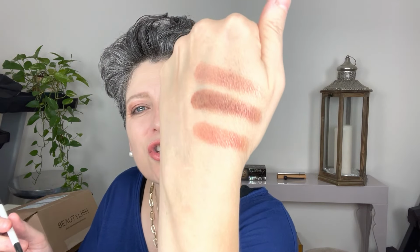But there's definitely more shimmer on this. And it's not called shimmer, more sparkling, more light reflecting, because there's no shimmer per se. You see the gold sparks in there? And this one is just light reflecting without those gold sparks. This gold sparks remind me of the new Chanel La Comète lipsticks. They have those kind of gold sparkles.